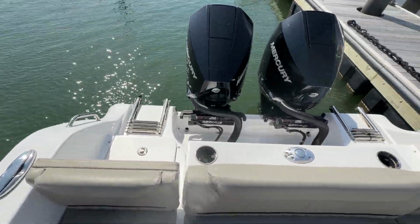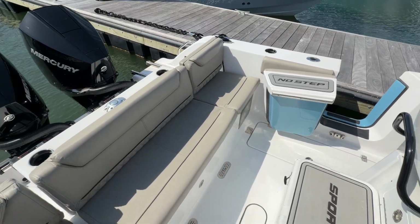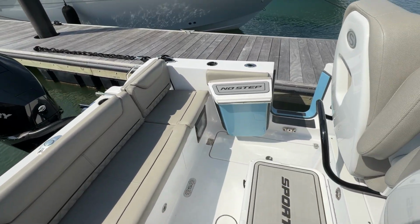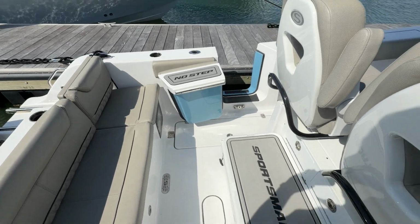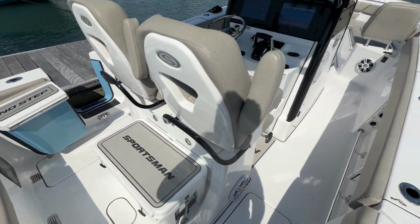Cup holders, rod holders, dual swim ladders, storage below, and a bait well over in this corner here. Comes with your Sportsman Yeti cooler.